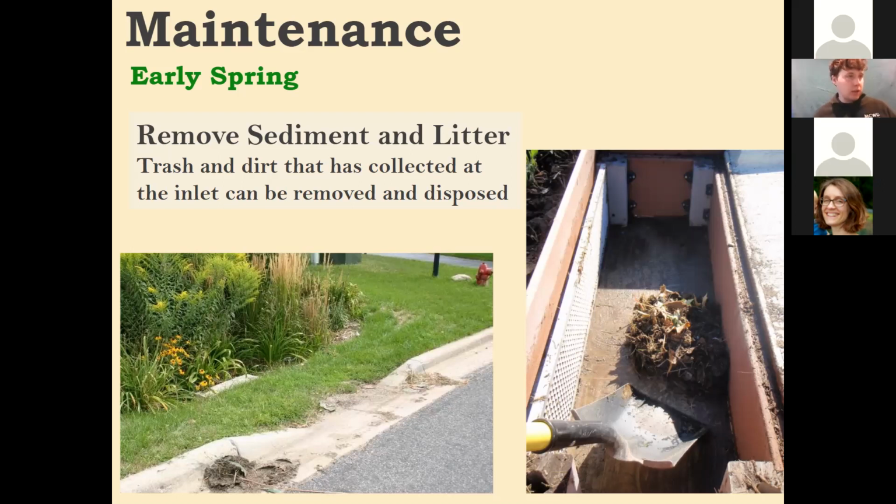So that's what's going on in the picture on the left. You can also see that there's some debris left on the street. So it's good to scrape that up. That's also a good indication that maybe it's time to excavate that sod so that the water doesn't pond in the street and leave that debris there.